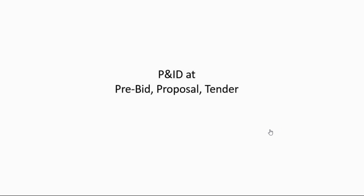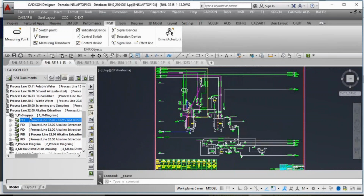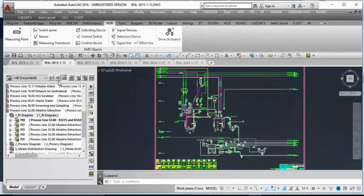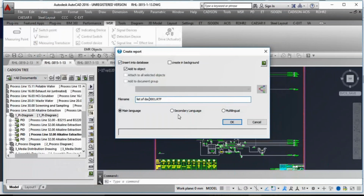Now we have seen the P&ID at the concept or basic engineering phase. Let us go through the P&IDs and how different types of reports can be generated at the pre-bid and proposal level. Once our concept engineering is done, during pre-bid we can have a couple of P&IDs. Right now you can see there are four or five P&IDs available on your screen. During my pre-bid phase, I want to generate the list of P&IDs for our pre-bid or proposal engineering. So based upon our document folder level, we can generate a report for the list of P&IDs.